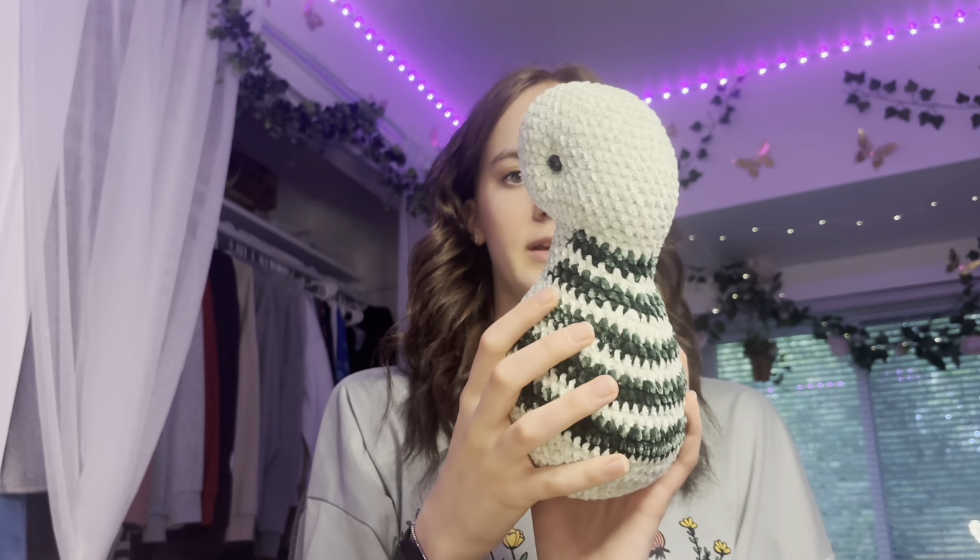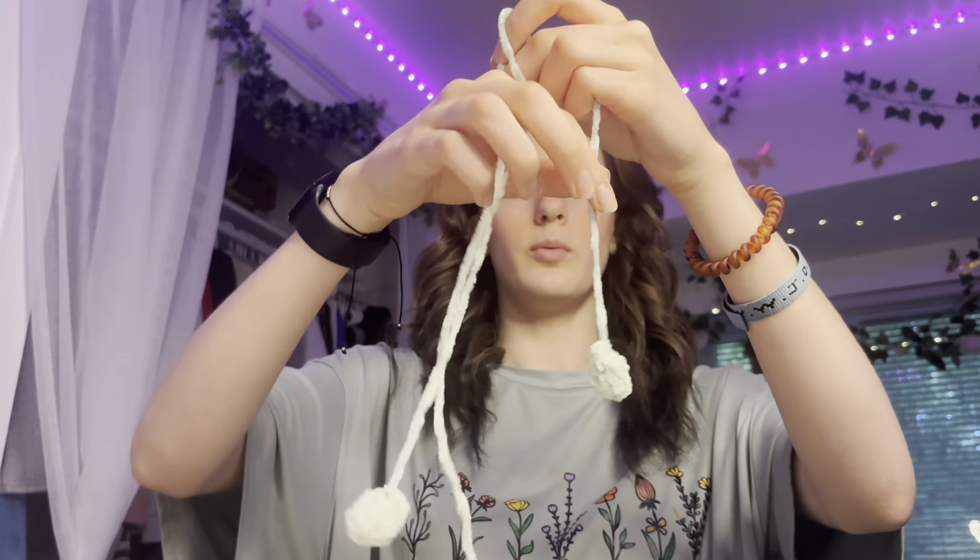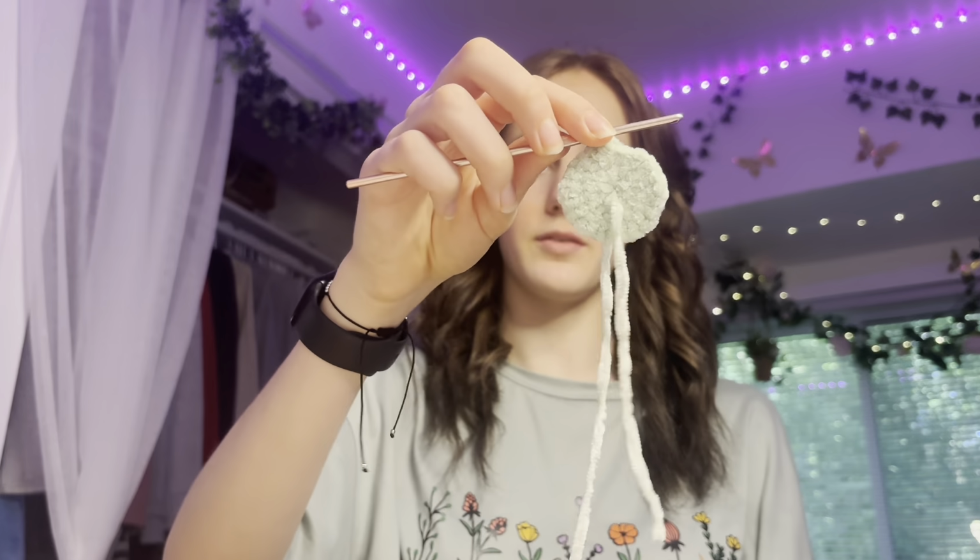I finally finished the body of the dinosaur this morning. I only had just a little bit left to do. I just had to close it up. We have the two little arms and I'm currently working on the first foot of the dinosaur. So I'm gonna finish this guy up and then I will show you guys.